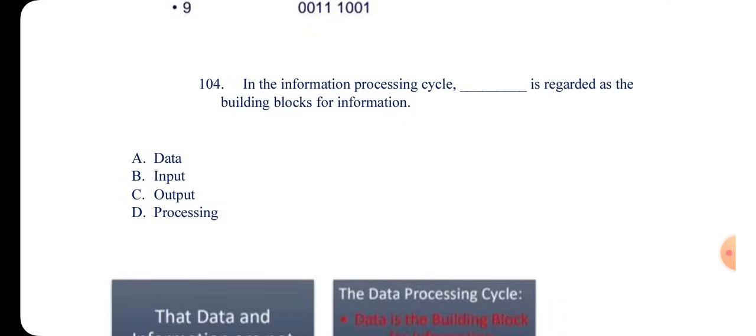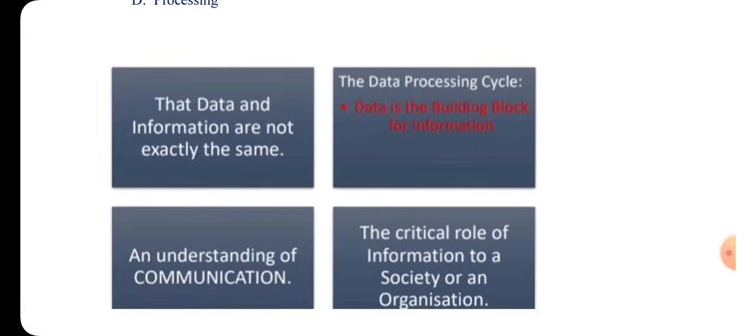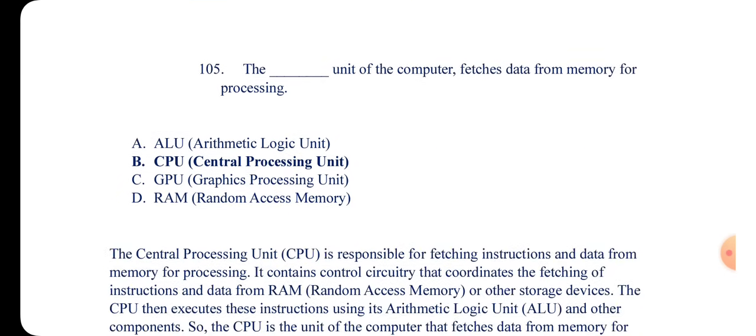Let's look at question 104. In the information processing cycle, dash is regarded as the building block of information. So the data processing cycle: data is the building block for information. So the answer is data.